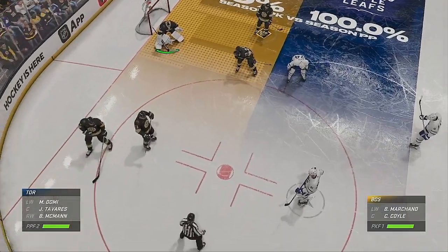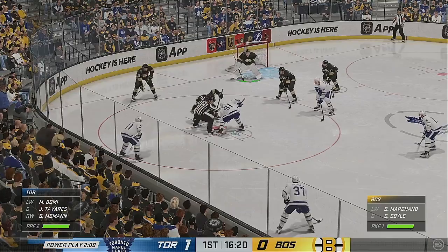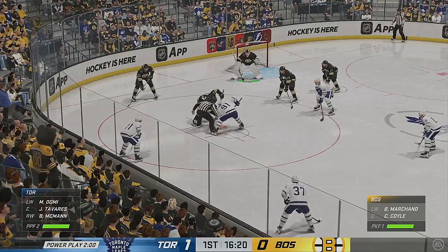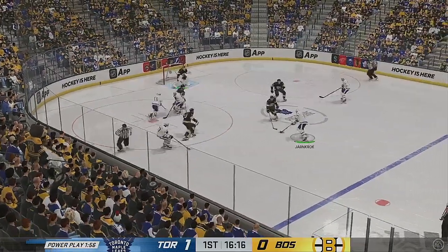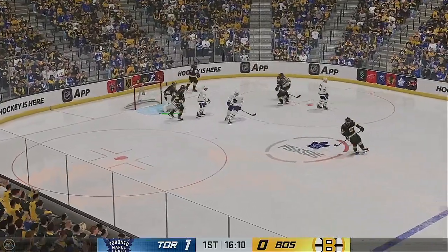And the man advantage unit comes out to go to work. Well, they've earned their first power play of the game. A tone setter right here and an opportunity to look at the coverage on the setup. From in close! By the goaltender.